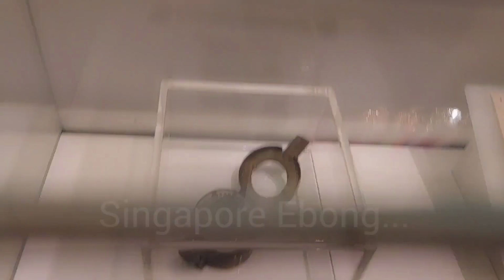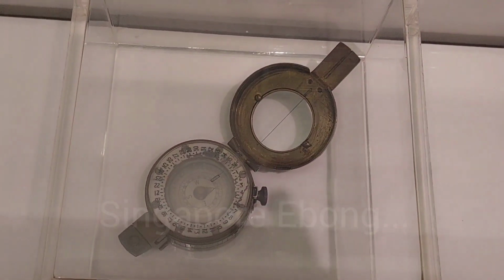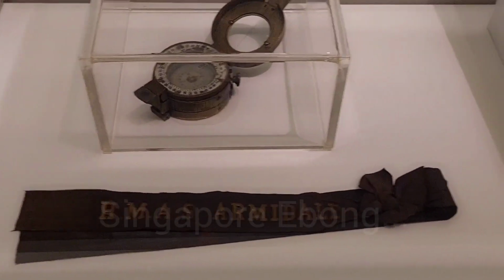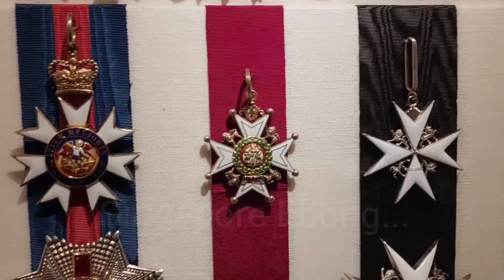Look at this. That's a compass. This museum has preserved such an old compass, guys, and it's not even broken. It's in good shape. Look at this letter. Guys, this place is just great. It's like history. You're literally seeing history with your own eyes.